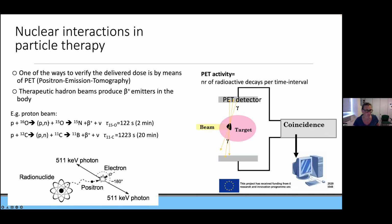After the production of the beta plus emitters in the body, the positron travels in the tissues for a few millimeters and then annihilates, mostly at rest, with an electron of the tissue, producing two antiparallel 511 keV photons that can be detected by a PET scanner around the patient. By the time coincidence acquisition of different lines of response, we can reconstruct the distribution of the induced activity in the patient. This can be done without additional dose to the patient.